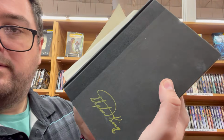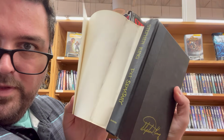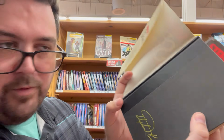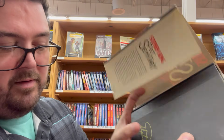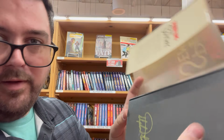You have kind of a cheapo facsimile of the finish. The original had cloth all around. This is fake pseudo quarter cloth with this kind of paper, sort of a puke green foil imprint there and on the spine. Nothing to write home about, but could be an interesting find for somebody.